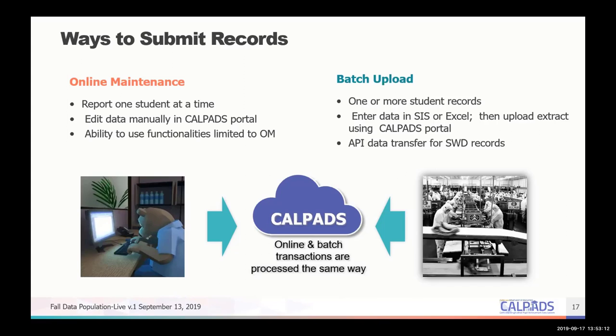Modifying a student's gender or name has to be done in online maintenance. There's a manual foster youth match in online maintenance. And the ELAS correction codes, that is only available in the online maintenance functionality. And so there are going to be reasons why you need online maintenance, and that's why on Friday we will do online maintenance. But many of you, and we do think it's more efficient, will do batch file uploads, right?